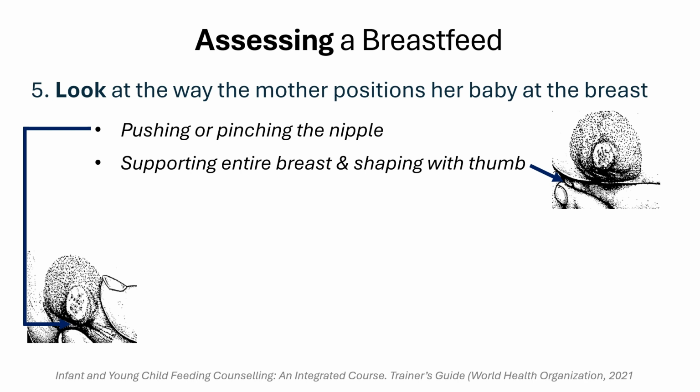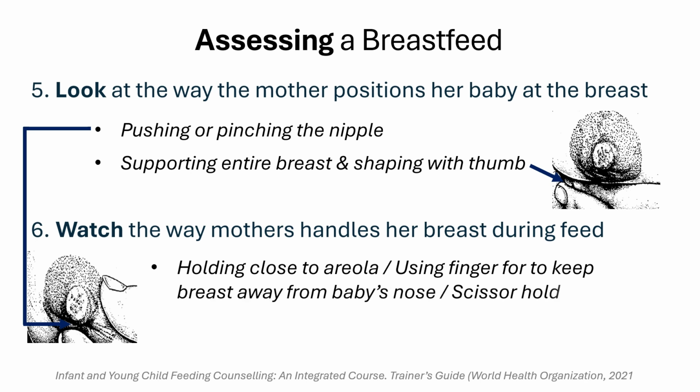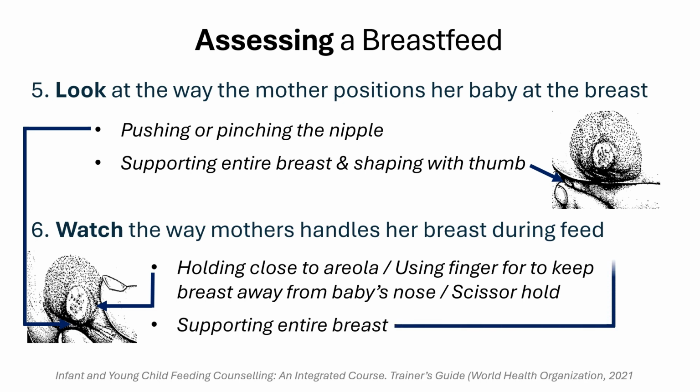While assessing a breastfeed, the mother also needs to be watched for the way she handles her breast during a feed. Holding the breast too close to the areola can hinder the baby's ability to suckle and may obstruct the milk ducts, making it harder for the baby to receive milk. Holding the breast away from the baby's nose with her finger is generally unnecessary. Using the Caesar hold or cigarette hold, where she pinches the nipple and areola between her index and middle fingers, can make it difficult for the baby to latch properly and may block milk ducts. Supporting the entire breast with her hand against her chest wall is usually beneficial, particularly for mothers with larger breasts, as it facilitates effective suckling.